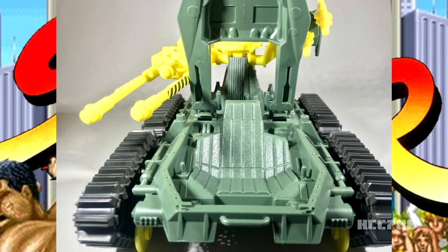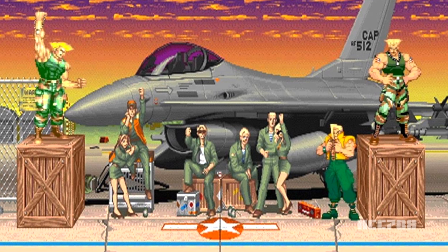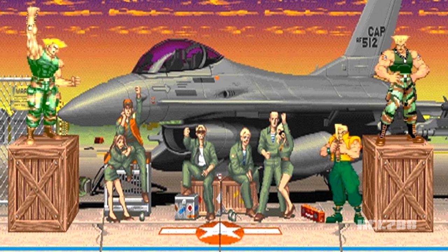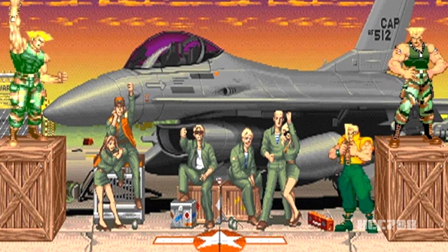But how much sense does this vehicle make? Well, for starters, Guile is in the Air Force. It would make much more sense for him to come with a jet, like a repaint of the Storm Eagle. That would even somewhat match the background of his video game stage.